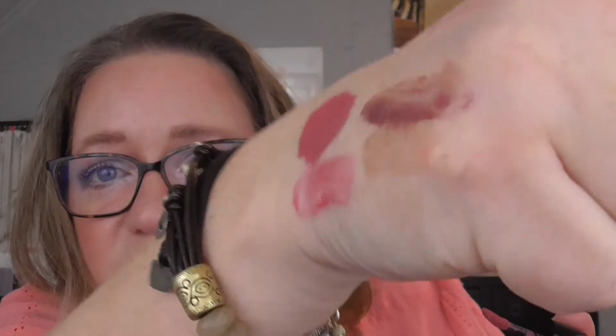I'm going to get some out here. I don't know if you can tell, if you can see it. It is a powder, okay? So let me see if I can do this. But then it goes on, and you can see some of the powderiness, I think, maybe not. Goes on as a powder, dries to a cream. And it does kind of set down. It's not transfer proof, but it does set down enough.